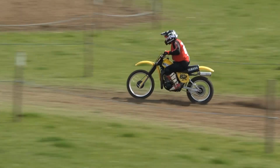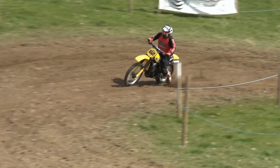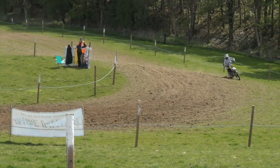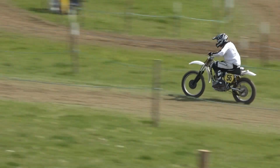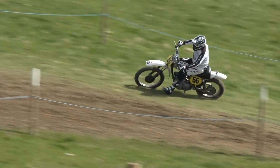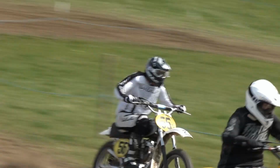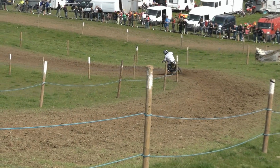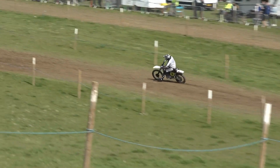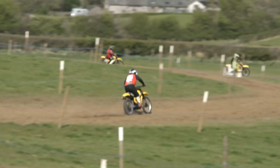So Chris Woodward looking very comfortable at the front there. Nobody close enough to make any kind of challenge on this last lap, but there's your second place man. He's also ridden quite a good race here, Tony Barnes, number 56, but I don't think Tony's going to be close enough to make any kind of challenge for the win in this race, so I think he'll still be well pleased with that second place position.